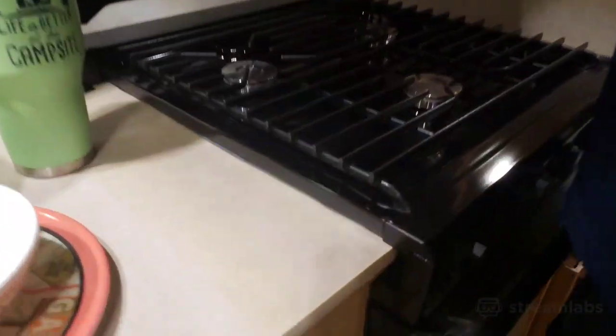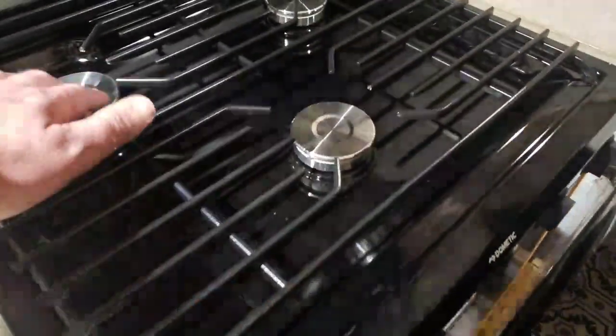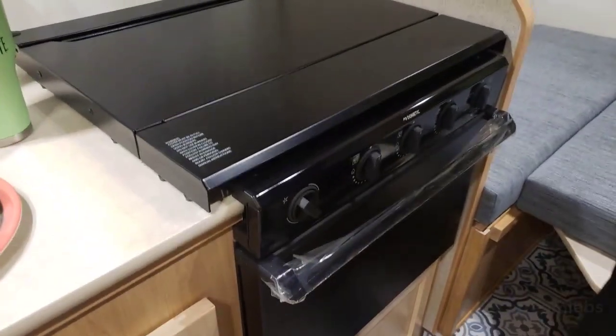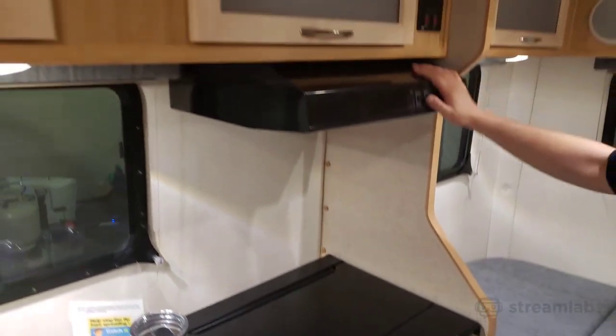And anyone who's discerning will notice the difference on the bars and the slight difference in these burners to what our previous Atco oven had. So this is a very nice sort of new oven that we've got. And there's the range hood for it.